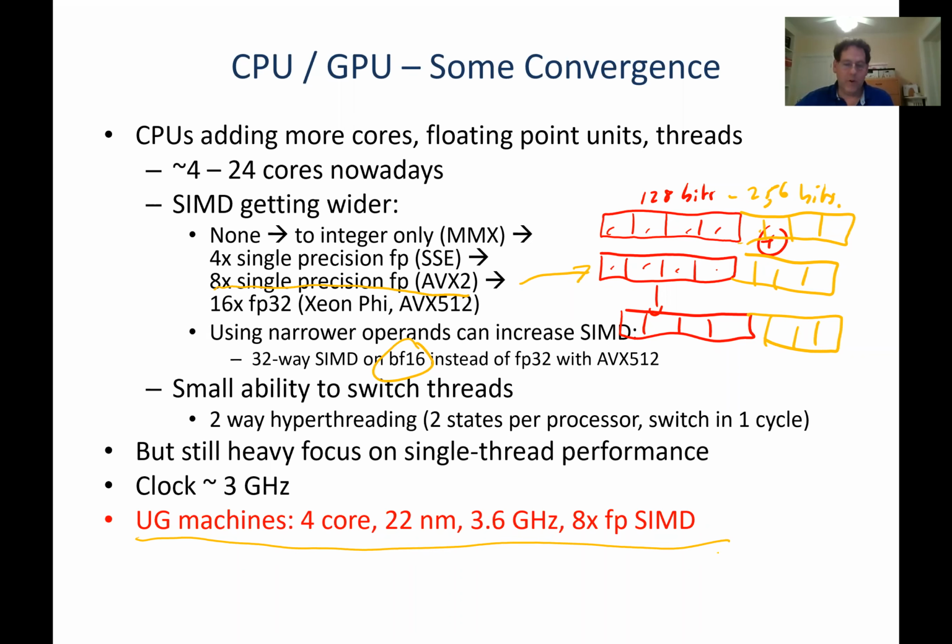Those are 4-core CPUs. They're built in a 22 nanometer process. They run at 3.6 gigahertz. And because of the processor generation, they're AVX2, which means they support 8-way SIMD with floating point numbers. So that's a snapshot in time of a reasonable cost CPU from a few years ago. 22 nanometers, that's what you could get.